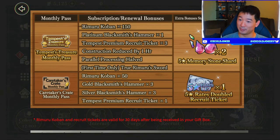And I've seen a bunch of people pull them off of these Koban tickets and then not have to spend crystals, which is great, right? It saves you a butt ton of cash and crystals and frustration, because it's so much cheaper.